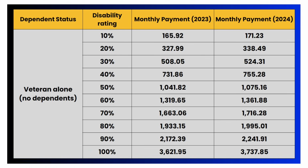Also, I want to bring your attention to the monthly difference between the 90 and 100%.